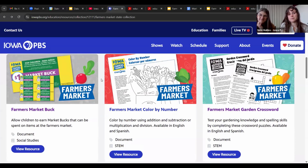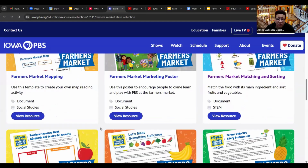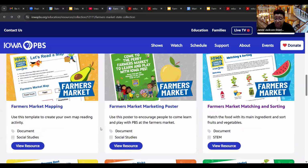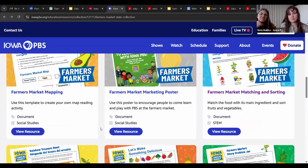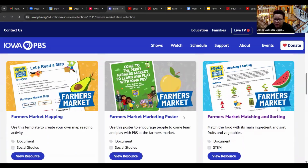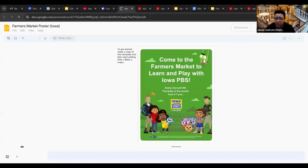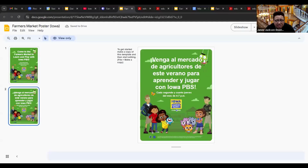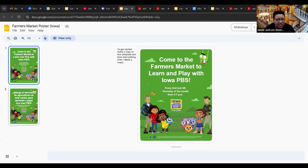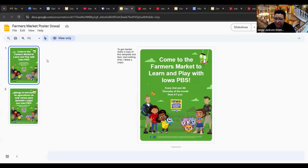That's the one to come this summer. That's fantastic. This is all awesome. And again, it's free resources. Free to download, free to print, copy and make your own, whatever you need. Even the farmers market marketing poster, I see Perry's information at the top. You can customize it and download it for your library, for your farmers market. This is very cool. And it's in English and Spanish. I love that. Definitely reaching bilingual communities.